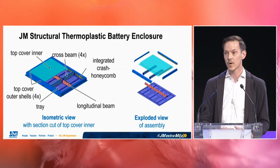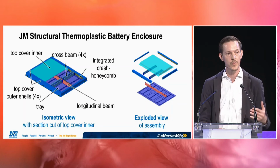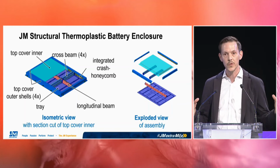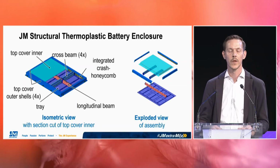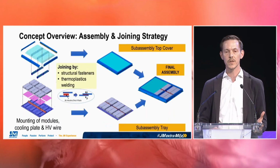And also thanks to our partners from Lehmann & Voss, we found great compounds which contribute perfectly to the mechanical loads of this battery enclosure. So you see the elements, the beams, they get mounted to the top cover and then they build a rigid top enclosure. And in the next slide you see a little bit more about the assembly sequence.